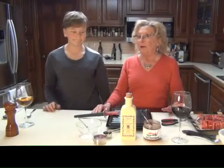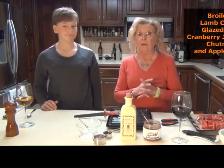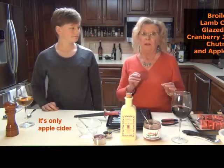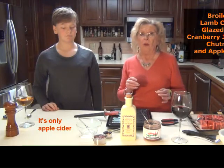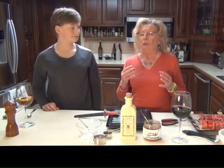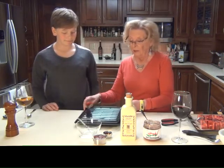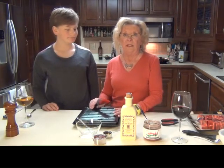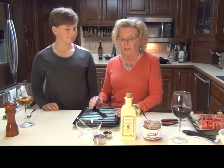So now we are going to prepare our beautiful lamb chops with our jalapeno chutney, making a glaze. The cranberry jalapeno chutney also has oranges in it, Granny Smith apple, and onions. It's low sugar, and it's really yummy. So first of all, we're going to prepare our pan. Now this is a little broiler pan, and we're going to be using a very small oven tonight, a toaster oven that also has a broil and a convection function on it.